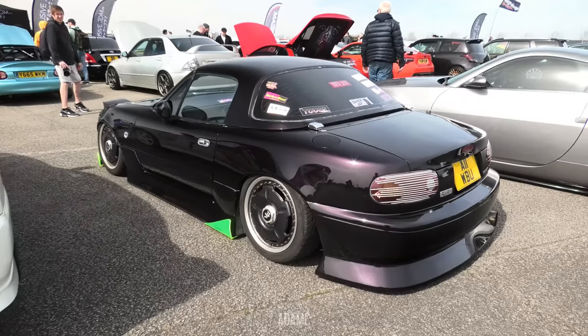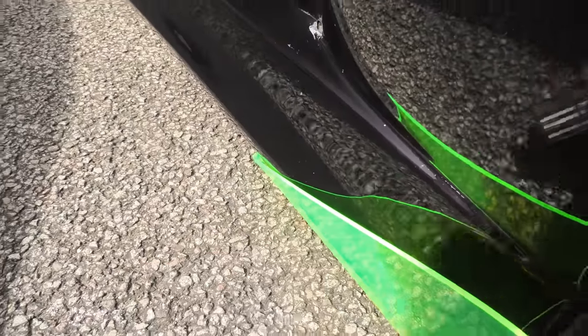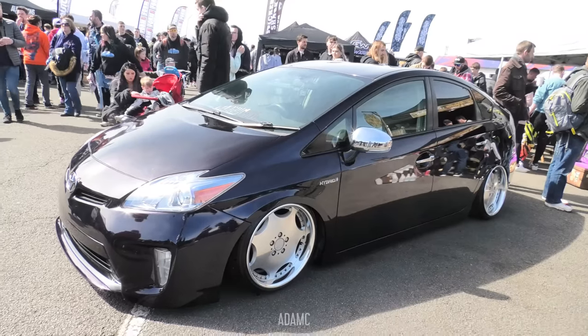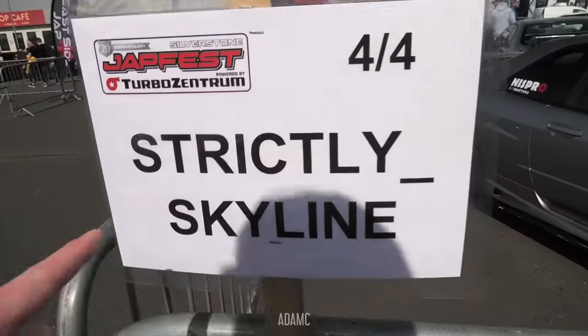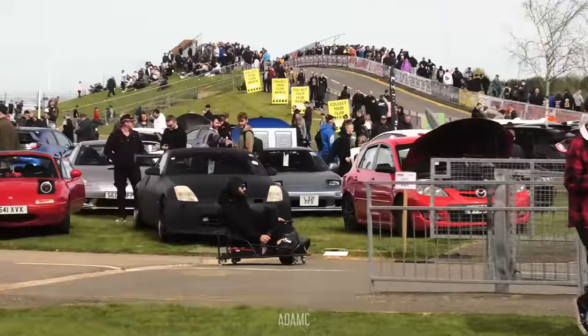Now this MX-5 is very close to the ground, but would a garden centre loyalty card fit underneath it? Yes. I have no idea who this chap is. He looks like a Nigel. A Toyota Prius on air in purple. I do specifically love how they're called Strictly Skyline. Strictly Skyline. So we start with the Mr. 2. What?